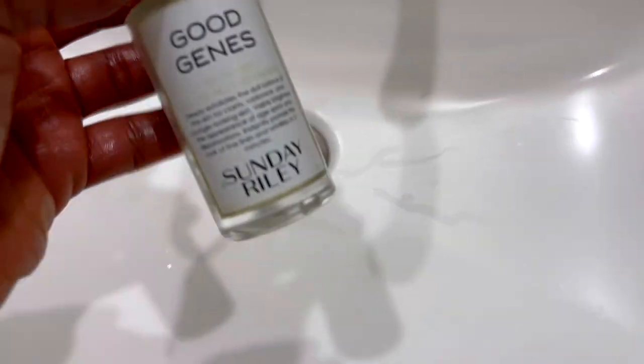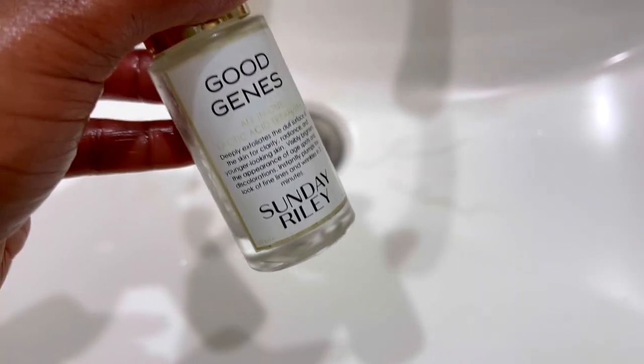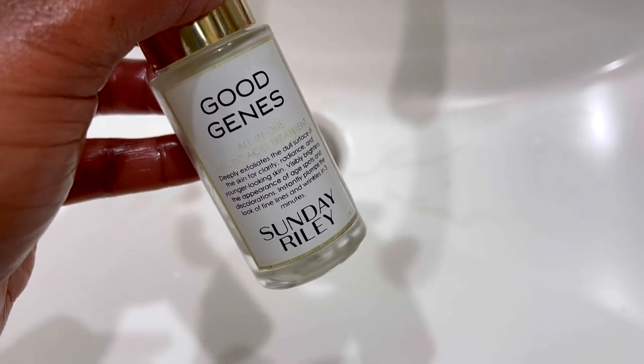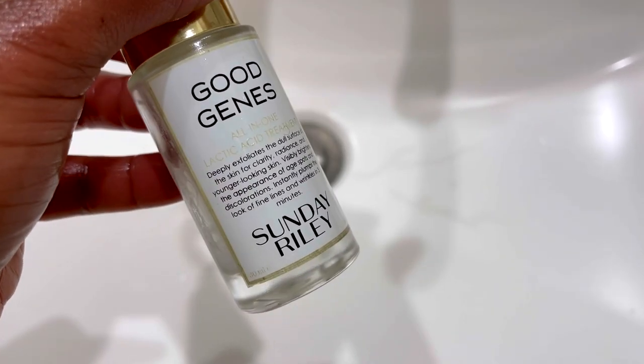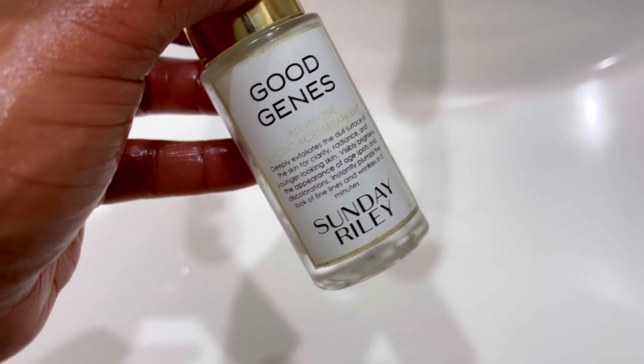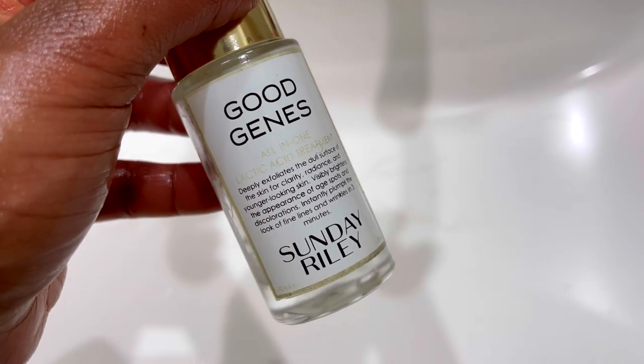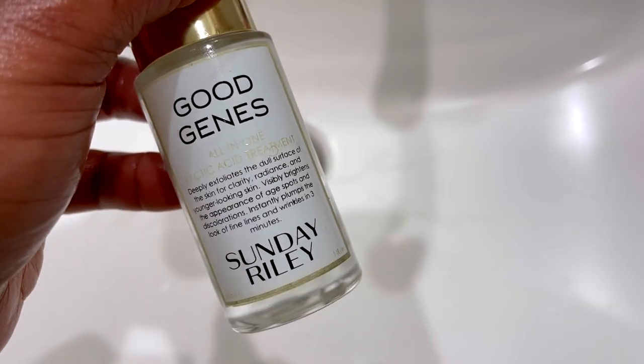And then finally, everyone's favorite, cult favorite, the Good Genes, practically empty at this point. So gonna just pump out a little bit of this. This is also something, again, I cannot use probably more than once, because I'm also using other products that have a lot of active ingredients in them. So this is going to be the one night this week that I use it, and it is just amazing.